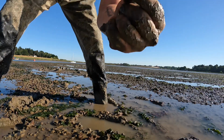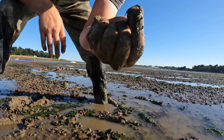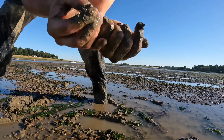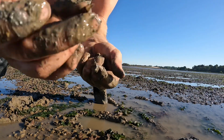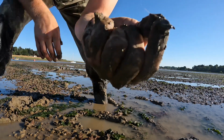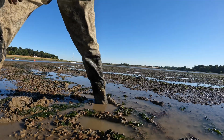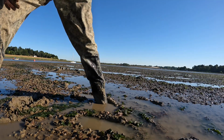Look at that, a small shrimp. It was just jumping around in front of me on the mud. Really small little shrimp. Wasn't expecting to find that. Right, I'll put these on one of my hooks.